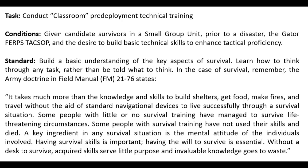In the case of survival, remember, the Army Doctrine and Field Manual 21-76 states, "It takes much more than the knowledge and skills to build shelters, get food, make fires, and travel without the aid of standard navigational devices to live successfully through a survival situation." Some people with little or no survival training have managed to survive life-threatening circumstances. Some people with survival training have not used their skills and died. A key ingredient in any survival situation is the mental attitude of the individuals involved. Having survival skills is important, having the will to survive is essential. Without a desire to survive, acquired skills serve little purpose and invaluable knowledge goes to waste.